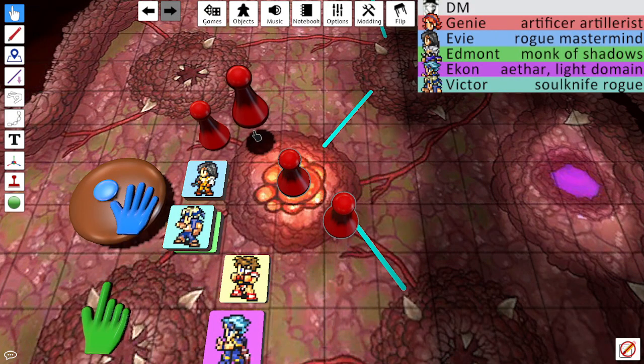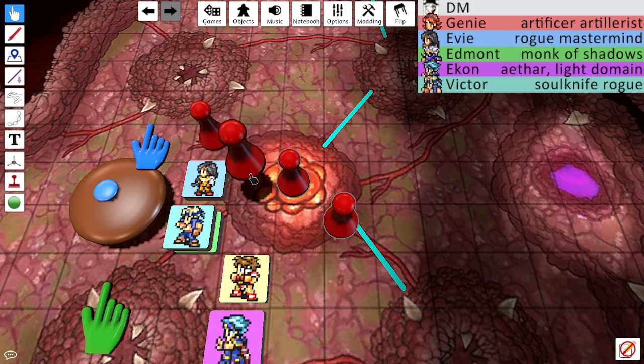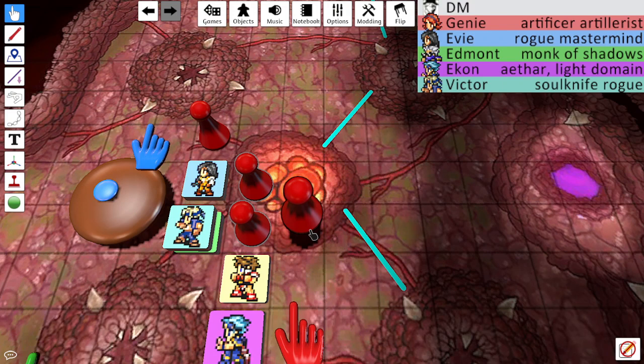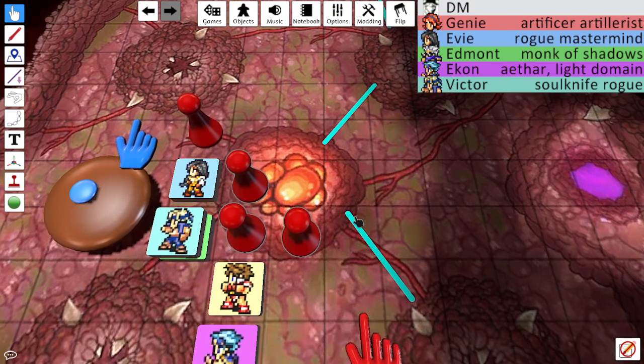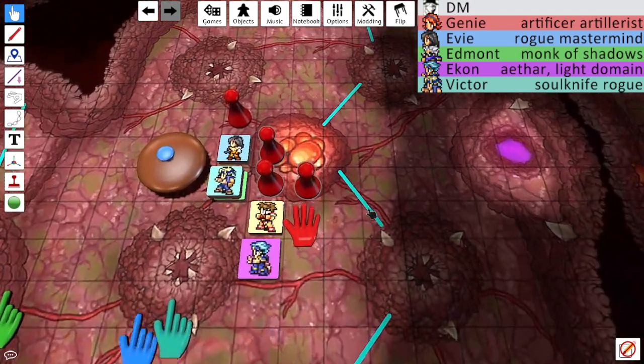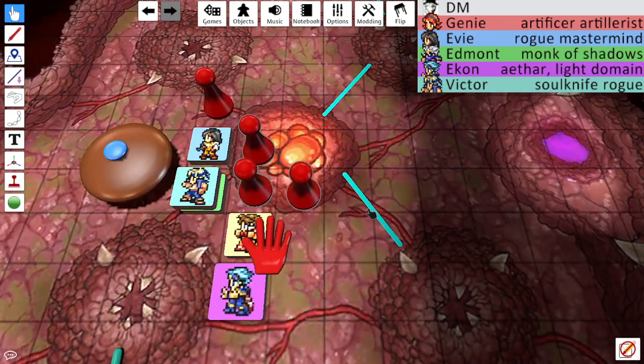When the creatures move, they all move at exactly the same time, with exactly the same rhythmic pulsing as the body around you. Are there flagellation? White blood cells. Evie, Victor, Edmont, and Orson, please make a Constitution saving throw. DC is, I think, poison?